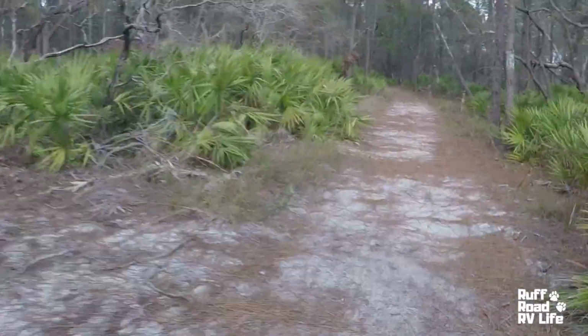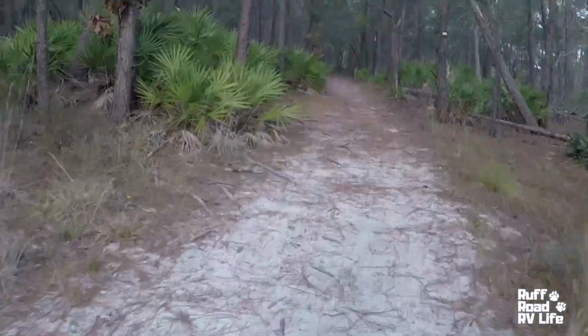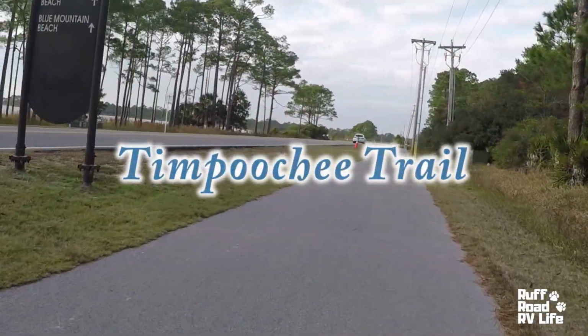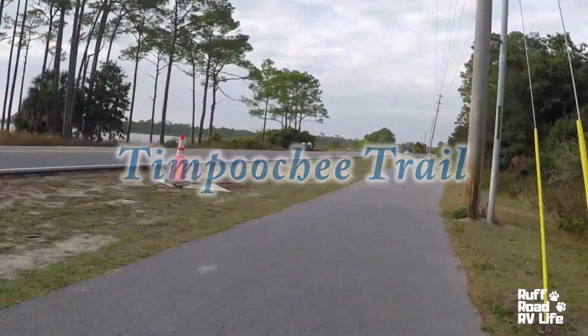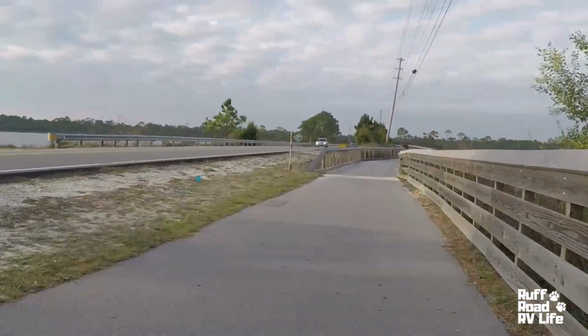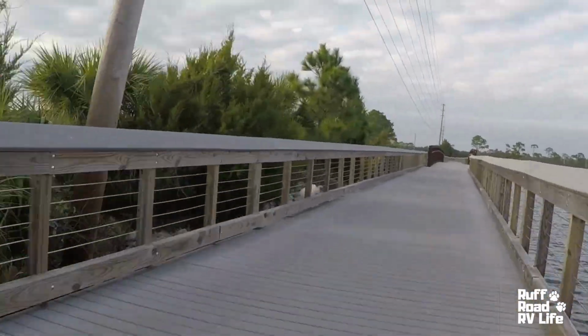Now also, when you get to the entrance of the park at 30A, you'll see a rail trail. That's called the Timpoochee Hiking and biking rail trail. It's an asphalt trail, and it goes for a long ways, all the way to 98, and you can even keep going beyond there. So you could get on that with your kids, with bikes, with roller skates, with roller blades, skateboards, whatever, and go.